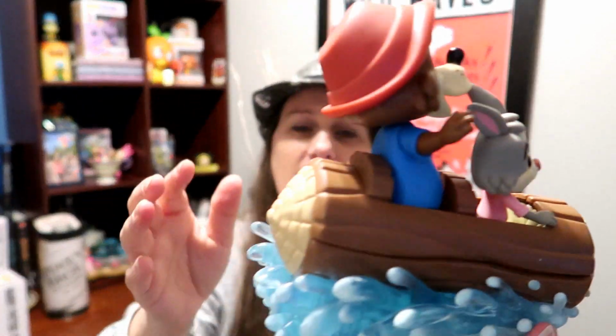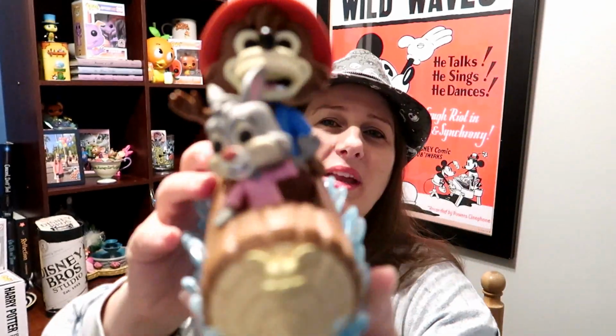I think it has something to do with the water too. I just love the whole water thing. Even down to Bear's tooth there. So, a lot of detail in this one, and I adore it.